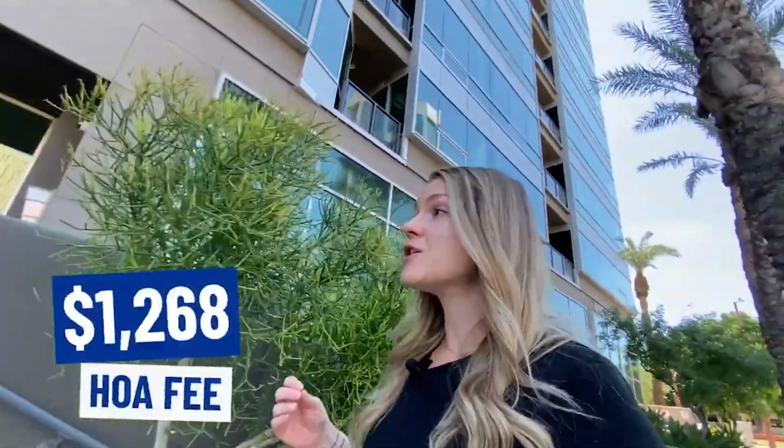So this unit is currently listed for just over $1 million. It's $1,075,000. It's a 2-bed, 3-bath unit, 1,900 square feet, just over 1,900, 1,914 square feet, which is a price per square foot of about $1,268. So there is an HOA. Obviously, when you're going to have those condos and townhomes, especially in downtown, it's going to come with a pretty high HOA. This one is $1,268 for the HOA.